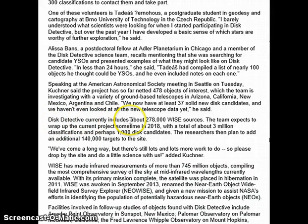Disk Detective currently includes about 278,000 WISE sources. The team expects to wrap up the current project sometime in 2018 with a total of about 3 million classifications and perhaps 1,000 disk candidates. The researchers then plan to add an additional 140,000 targets to the site.